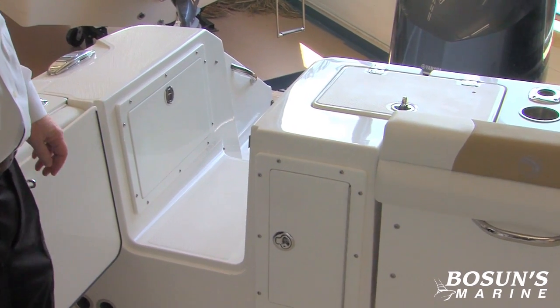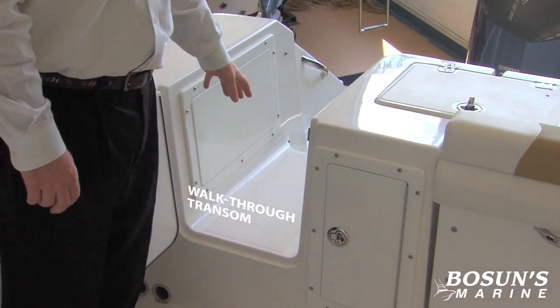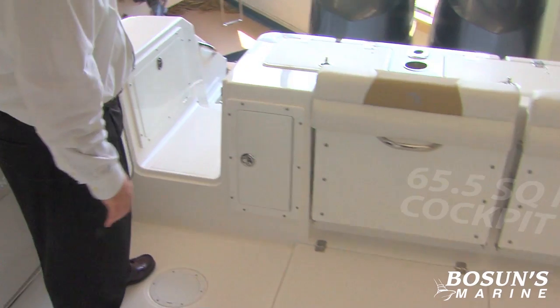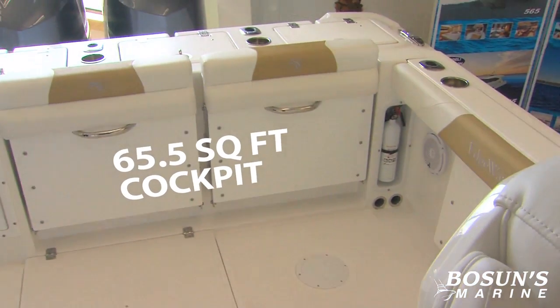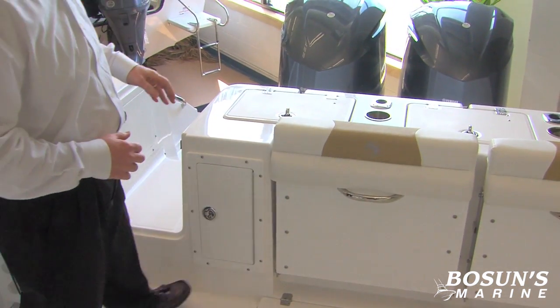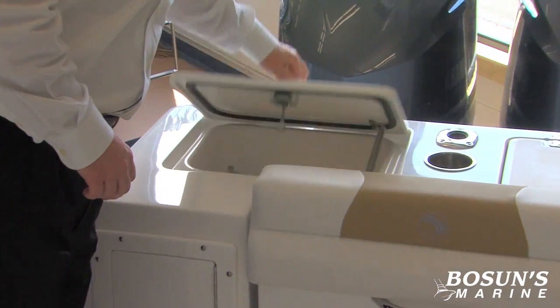On the starboard side of this 280CX, we have a walk-through transom, which brings you into a 65.5 square foot cockpit. This cockpit's laid out to do fishing and cruising and just about anything else you would want to do on the water. Let's start back here on the starboard side of the transom.